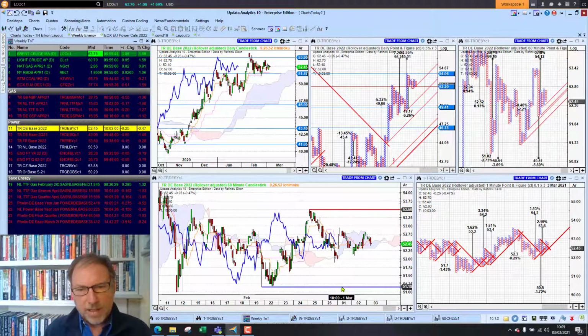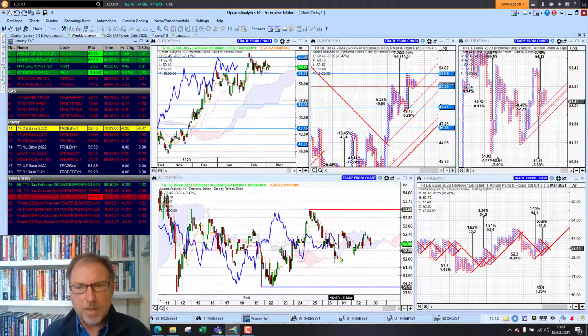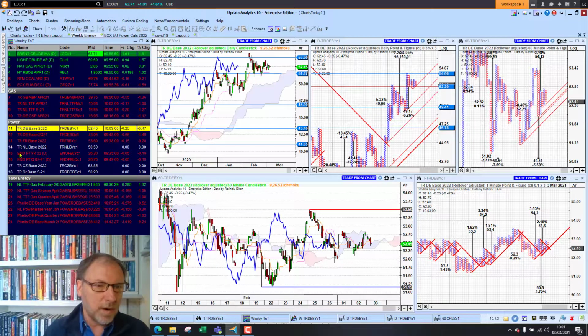And looking at German power, we're also seeing the market just steady at the moment. We're very much in this range between 51 and 53.50, and have been in that range now for a good couple of weeks. So breaking that range will be key. We've got targets in both directions. A pretty difficult call right now.